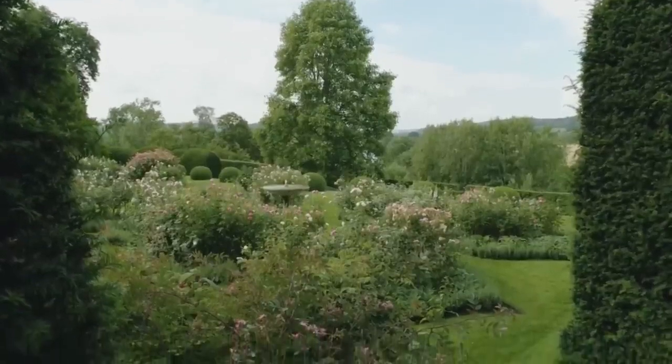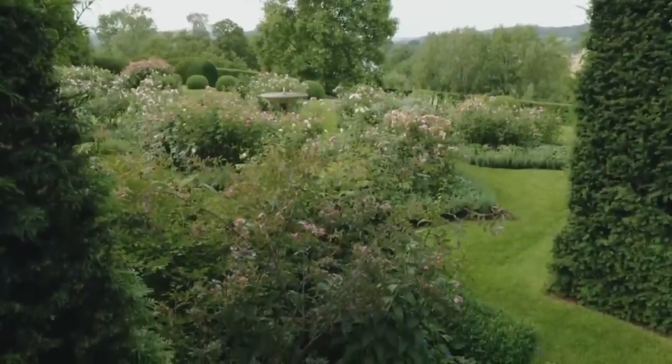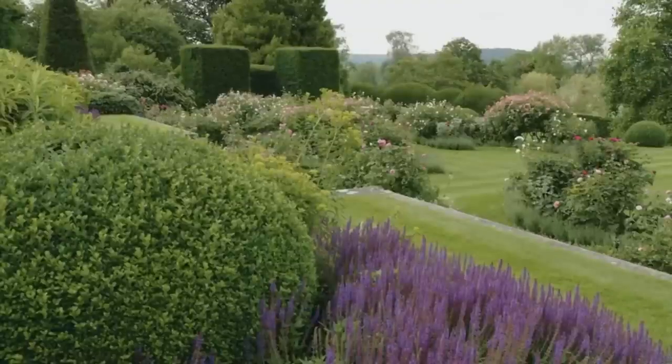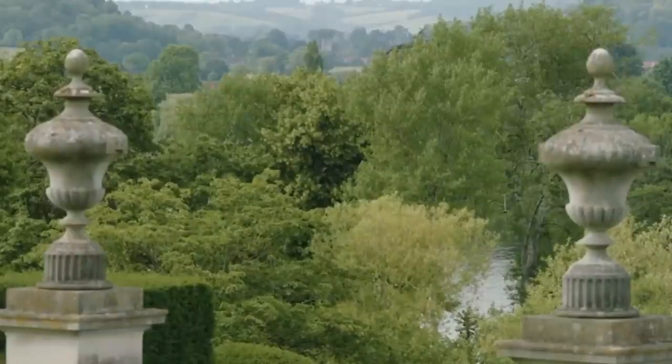It's possible to dissect a garden like this and see the influences on Tom Stuart-Smith's career. Charles Bridgman and William Kent, Nora Lindsay, the fabulous gardens at Ninfa near Rome. And so it goes on. The idea of keeping a garden rooted in its physical and historical context and respecting the work of those who've been here before.